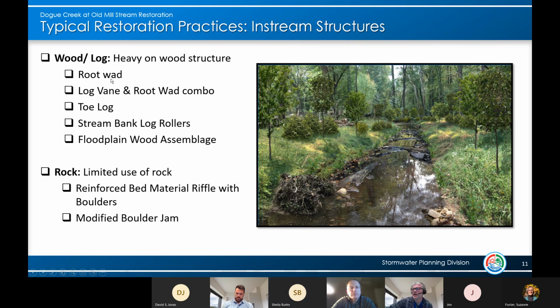We also try to use rock as limited as we can, but we have to have structural rock when necessary. The stream channel will have cobble rock in it. Also, some of the structures may have rock in them to add the stability that we need for this project.